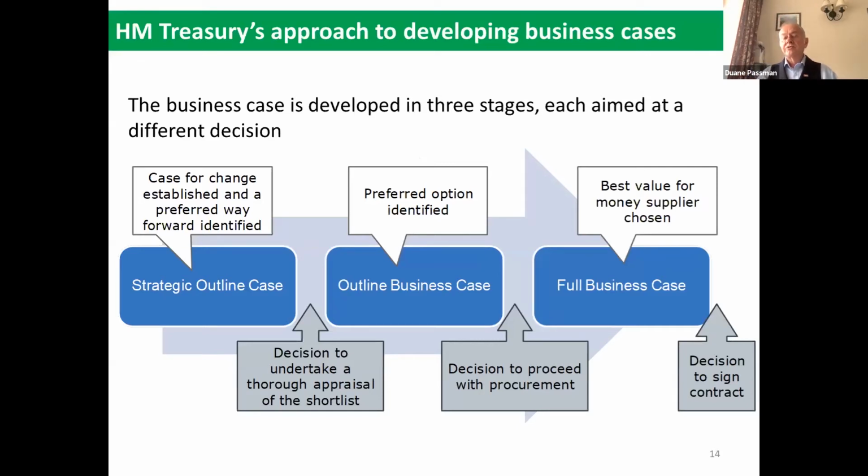So essentially there are 3 stages to investment appraisal in developing business cases. So the strategic outline case is really, where are we now and where are we going? So it's establishing a case for change and a preferred option or a preferred way forward identified to inform the next stages and also to inform the approvals at higher level. At outline business case, that's really what are we going to do? It's identifying the preferred option against the critical success factors and investment objectives to a long list and a short list of options.